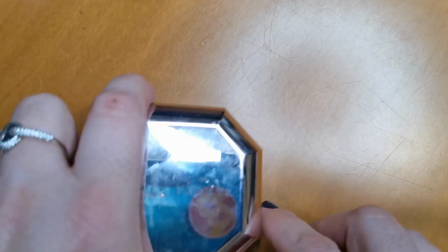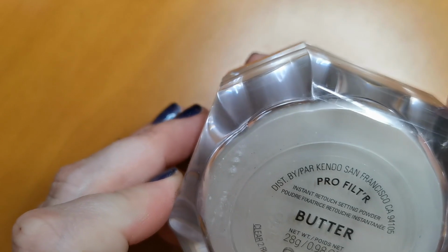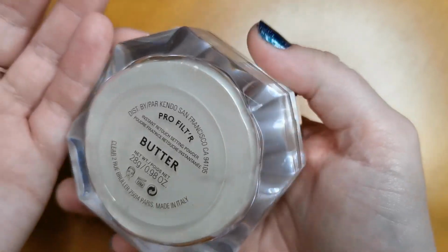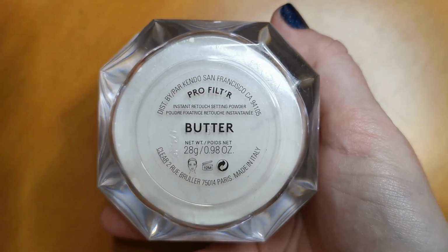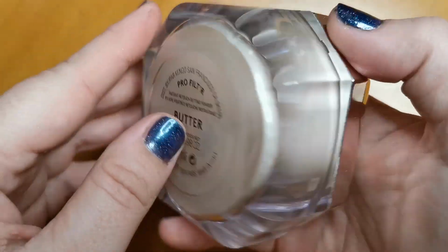Right, this is an easy keep. The Fenty Beauty Pro Filter Instant Retouch Setting Powder in the shade Butter. This smells... it's so shiny, sorry. So yeah, this smells amazing. I just always feel really bougie using it. I love using this more for the smell than anything, but it does leave your skin looking really flawless and kind of airbrushed. I love it. So yeah, that is staying.